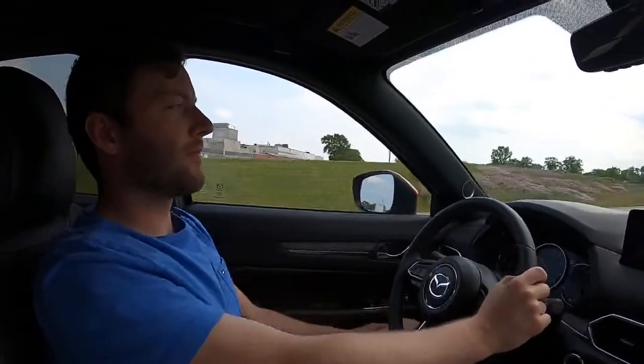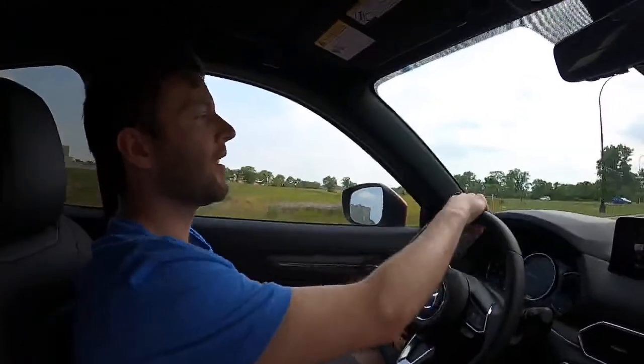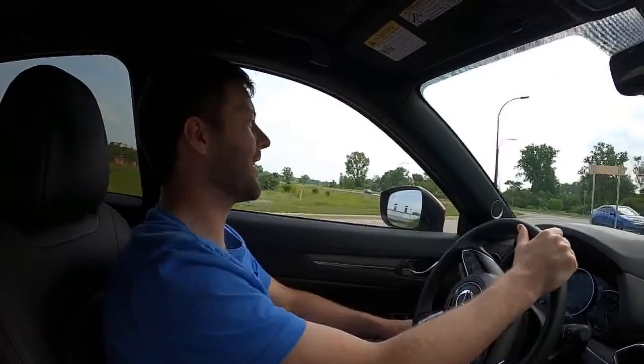Not like the NA is slow, it doesn't have the kick I'd like. The Grand Touring has the NA though. Right, a lot of people like the turbo motor just because it's got a lot of grunt.